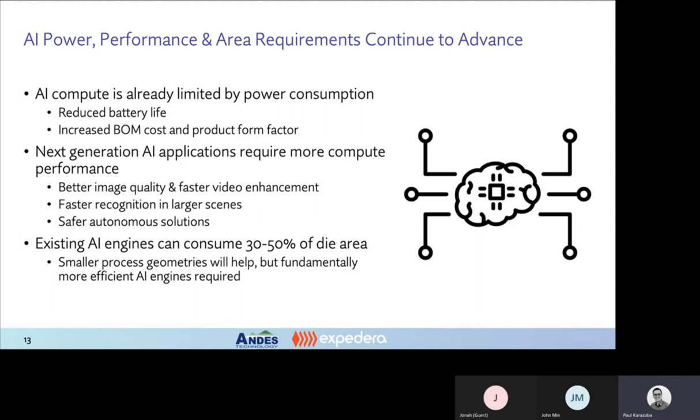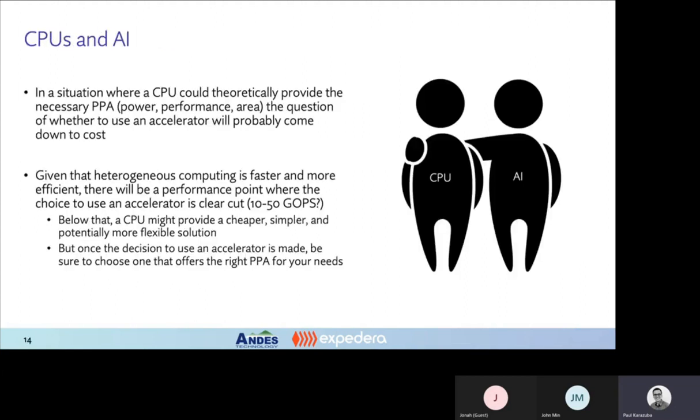What I mean by that is because these algorithms are advancing so fast, people designing the chips and the people managing those programs have to anticipate that algorithms and trained neural networks that don't exist today are going to have to be used on their chips in the future. And even today, AI compute is already limited by the power consumption of CPUs and GPUs, leaving chip designers struggling to determine the best way to deploy AI in their chips in a PPA-friendly method. So there are lots of questions that one needs to answer.